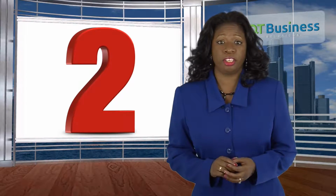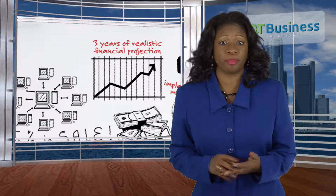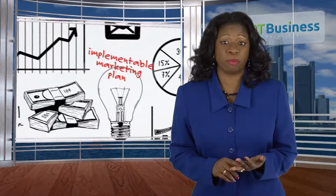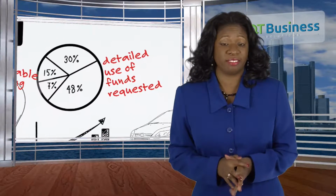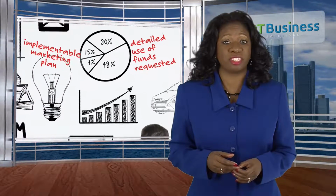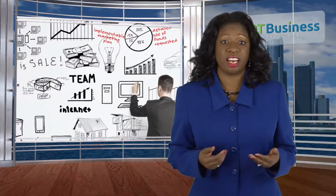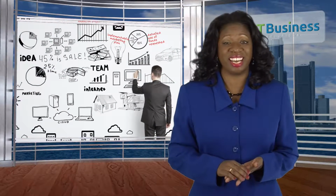Number 2, you will need a complete and comprehensive business plan including the following: 3 years of realistic financial projections for your business, a realistic and implementable marketing plan, and detailed use of funds requested. Your plan will need to outline how the loan will impact your business over the coming 3 years through your financial projections, how sales will increase, additional inventory you might purchase, and additional employees you need to hire.